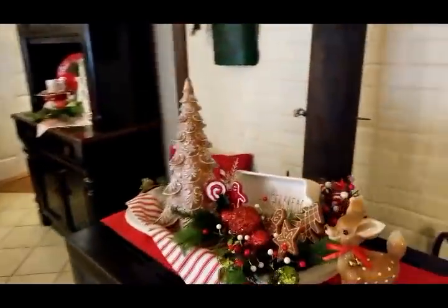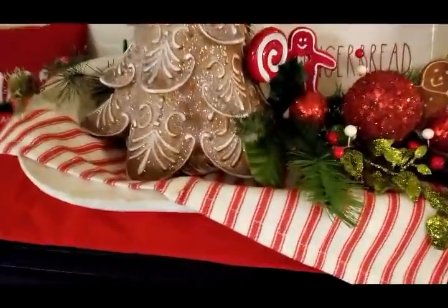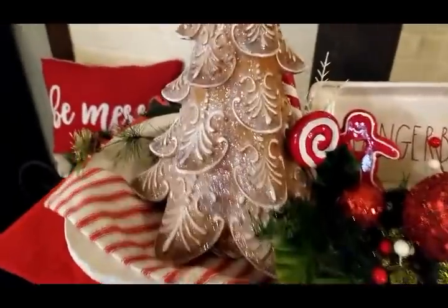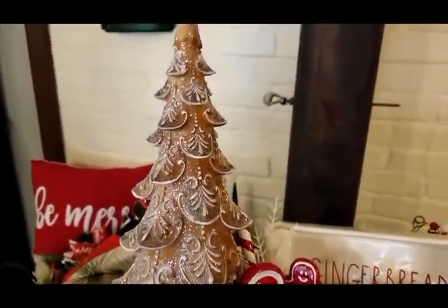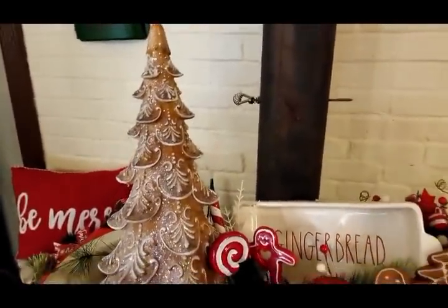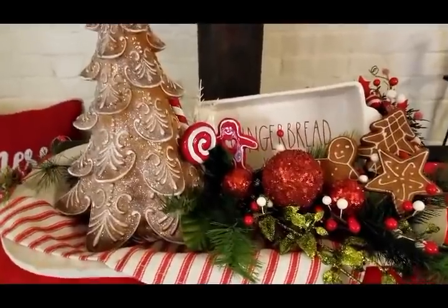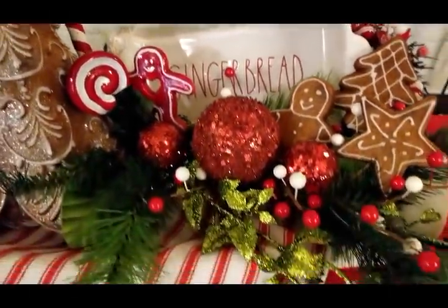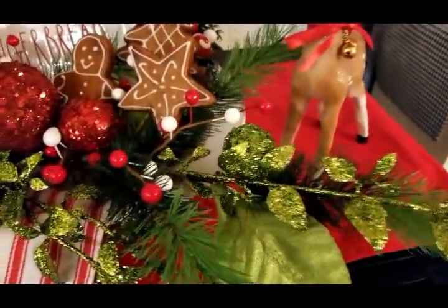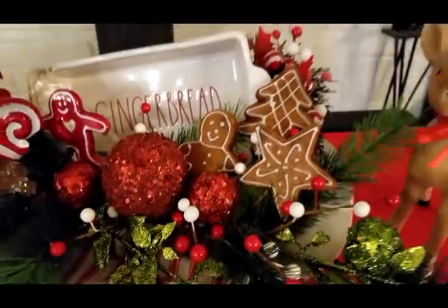So now we'll turn and head toward the dining area. Over here, I have my little dough bowl. And I found this beautiful tree. It was the only gingerbread piece that they had at Home Goods. My Home Goods did not get any of the gingerbread stuff. I was so upset. And I have my little Ray Dunn gingerbread pan in there. And a pick, this was another little pick that I cut apart.